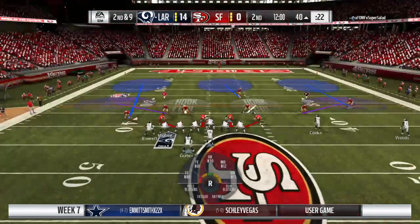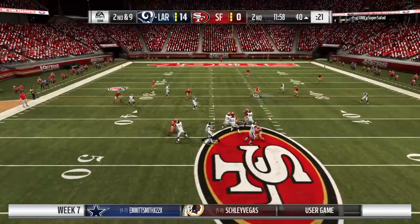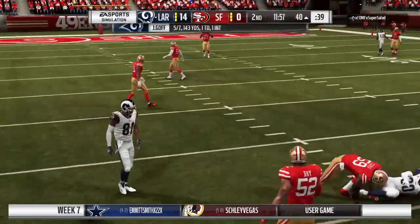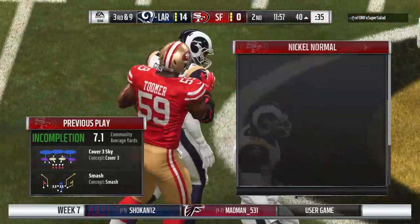Here we go. To throw on second down is gone. And incomplete there. A nice hit jars the ball free and brings up third down.